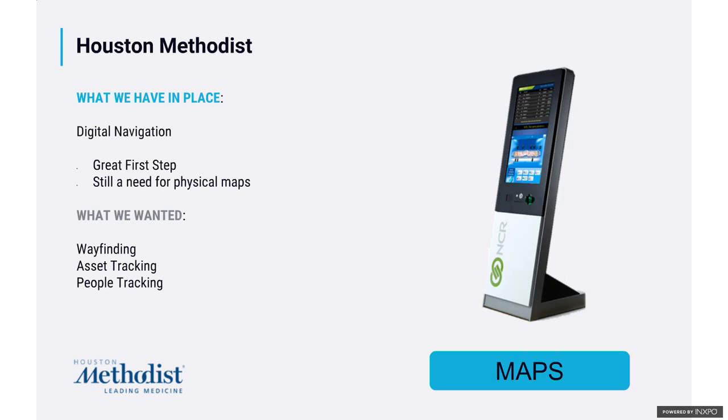We are in the process of implementing Epic as our EMR. We implemented Sitecore as our website content management system. And as some other organizations might be going through this as well, we were really evaluating what our native mobile app strategy was. So we wanted to take all these things into consideration as we assessed our wayfinding strategy.